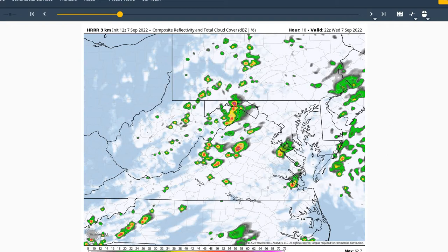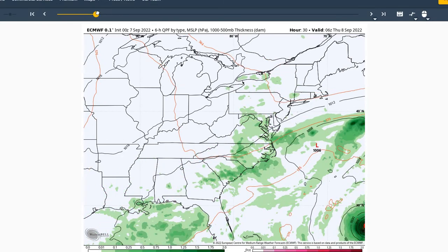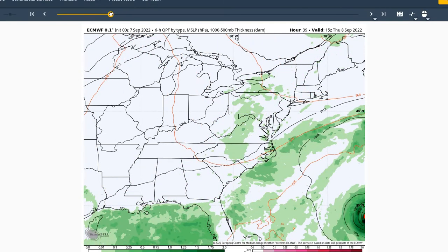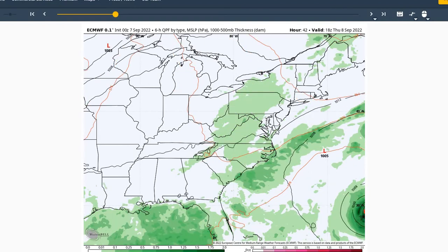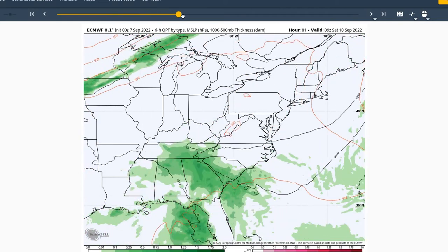So taking a look at the European model for the next few days, we're going to have those rain showers today and then ending and moving off the coast by evening, and then by tomorrow should see a better day in general. Still some breezy conditions off the water. Could see some sprinkles or drizzle during the morning, but overall should see a dry day on Thursday. Then for Friday, high pressure builds in, some nice weather across the area.